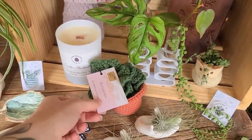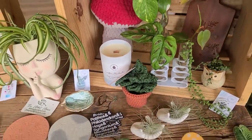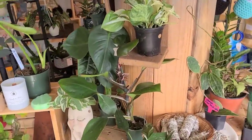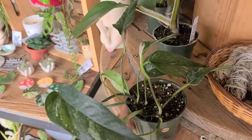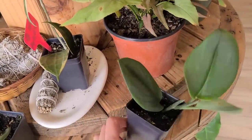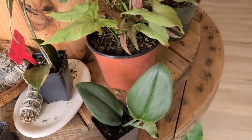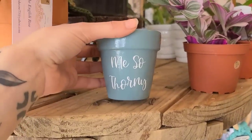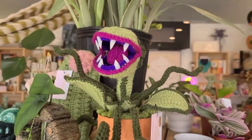These little crochet plants are adorable. I actually have a friend who makes these as well. Absolutely adorable, but of course we're gonna look at the plants. We've got some Epipremnum pinnatum hanging out over here. Some cute little baby Syngonium Trubii, Moonlight for 18 bucks. There's just too many things for me to even look at. This is adorable. Me so thorny. That is so cute. But this caught my eye as soon as I walked in.